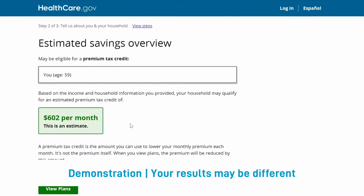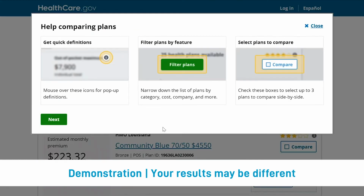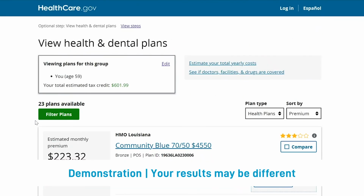So immediately it kicks back to me how much tax credit I'm eligible for. And look at that. At a $75,000 income at 59 years of age as a single, I am eligible for $600 of federal assistance every month that I shop. If you want to go forward from there and do a little shopping, just click the View Plans button at the bottom, and up here hit Close on the pop-up box, and here you are.